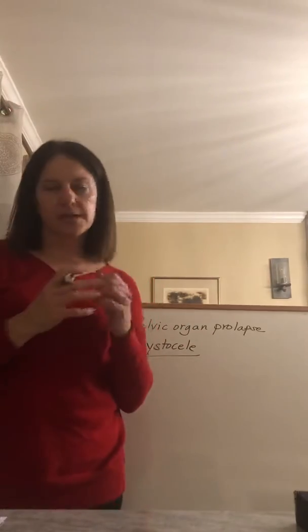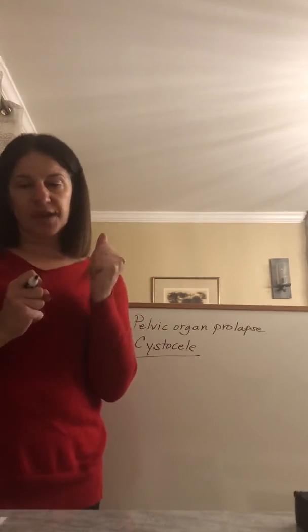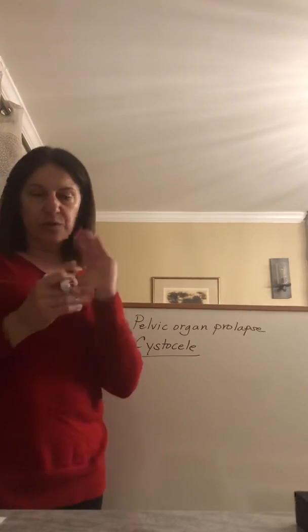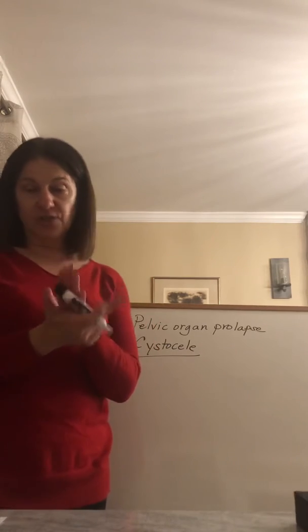Okay, I'm going to say this very slowly because we have to understand this and kind of get a visual on it. It's when the bladder starts to bulge into the vagina. How does this happen? Because the supportive tissue between the bladder and the vagina tends to weaken, and the bladder sinks down and starts to protrude into the vagina.